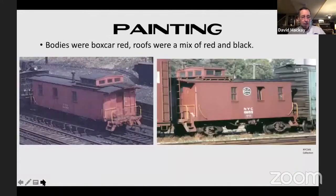Okay. How were they painted? Well, I've been down several schools of thought on this, and I'm going to share what I think is correct. I've heard it said that they were all red, although these pictures disagree. And I go by photographs more than I do by painting diagrams and people swearing to me in absolute fact.